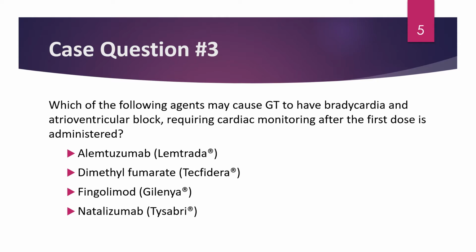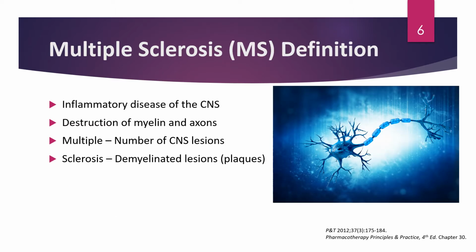And the third question we have is, which of the following agents may cause the patient to have bradycardia and AV block, requiring monitoring of the heart, or cardiac monitoring, after the first dose is administered? Alemtuzumab, Lemtrada, dimethyl fumarate, Tecfidera, Fingolimod, Gilenya, or Natalizumab, Tysabri. After today's lecture, you should be able to answer each of these questions with relative confidence.